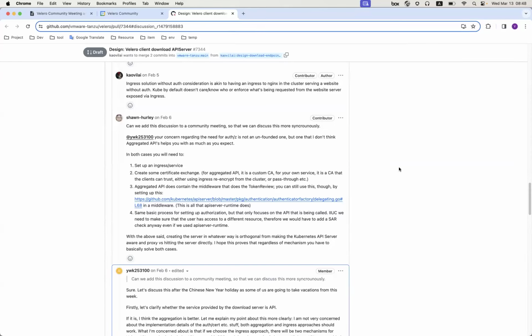Besides the CA certificate stuff, I think if we choose the ingress approach, there are some extra configuration items the user needs to set up. I've used some other Helm chart projects, and we provided a lot of configuration items for this part. For example, we provide support for ingress, but we also need to support load balancer, node port, or in-cluster service, because different platforms have different capabilities for this part. So this involves some extra configurations for different features, I think.